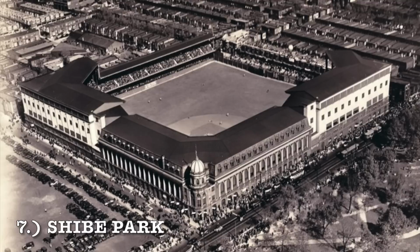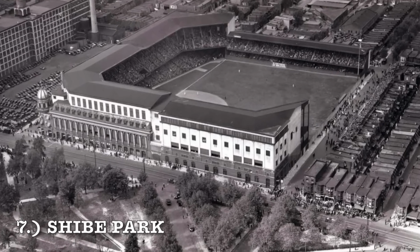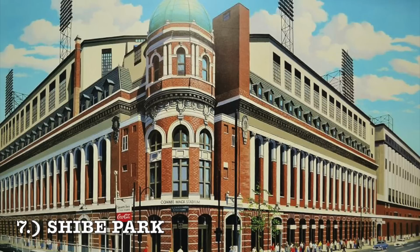Shibe Park just comes off as extremely clean. And you have to remember, this is a ballpark that in today's money would cost like $130 million. It cost nothing, and it's this nice and this unique. Now, there are a lot of issues with building unique stadiums. They have to be a certain distance. You can't make a wall too high. They didn't deal with those back then, so they were able to create a lot more unique designs.